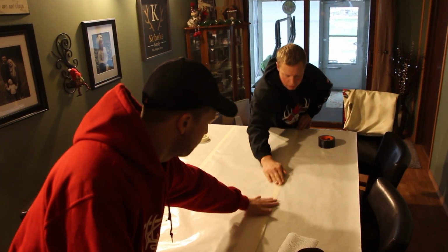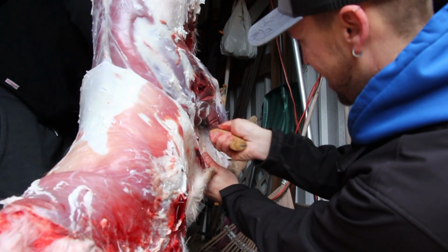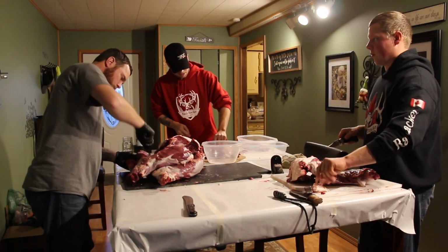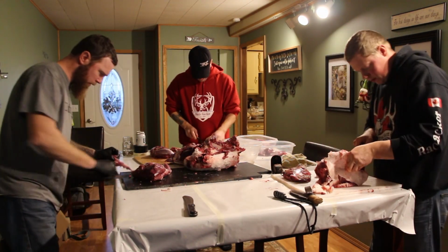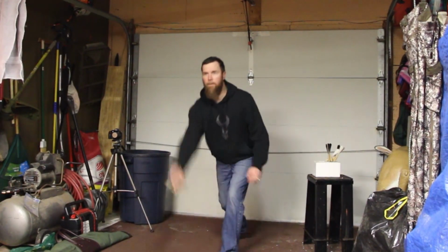How to make your dining room table into a butcher board. If you've never butchered a deer before, you should consider trying it. There aren't the butchers out there like there used to be. With a couple of buddies, you can get her done in no time and be out in the garage playing dartball.